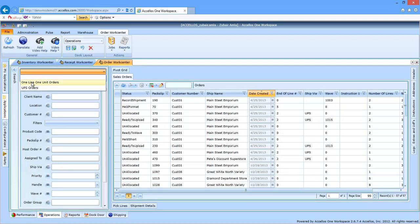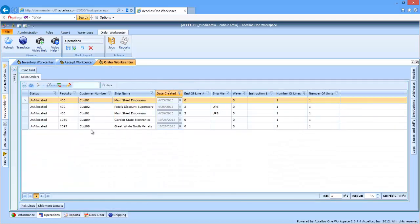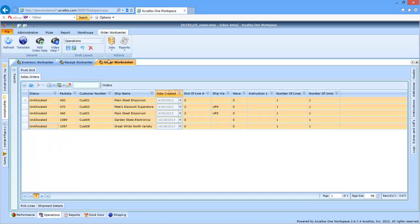The user can then select one or multiple orders simultaneously and click on the Allocate Job to perform the process.